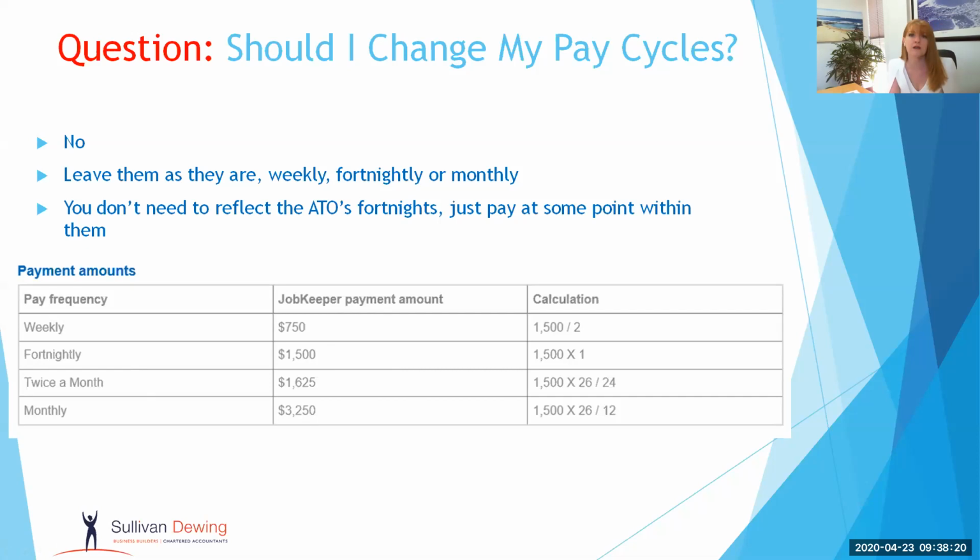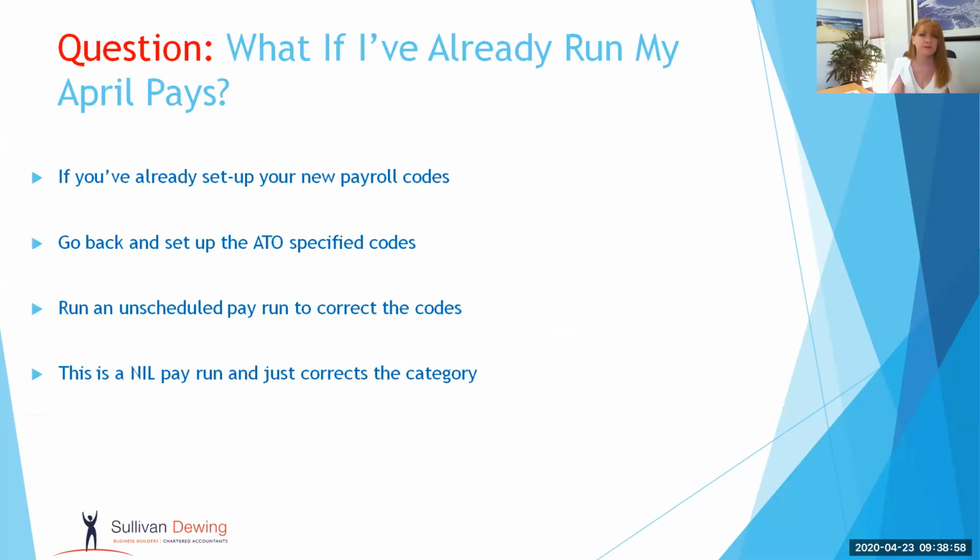Now, I was looking at this for a client yesterday that pays weekly, and as it happens, in April there will be an extra week. They pay on a Wednesday. There are actually 5 Wednesdays in April, so they will have 5 payments go through. But when we look at the ATO's fortnightly criteria, you just need to have those payments fall within those fortnightly dates. The 5th payment for any business that pays on a Wednesday actually falls after the 26th of April and will fall into the first fortnight in May. So do not worry about changing your pay cycles, and do not worry about trying to align with the ATO's fortnights.